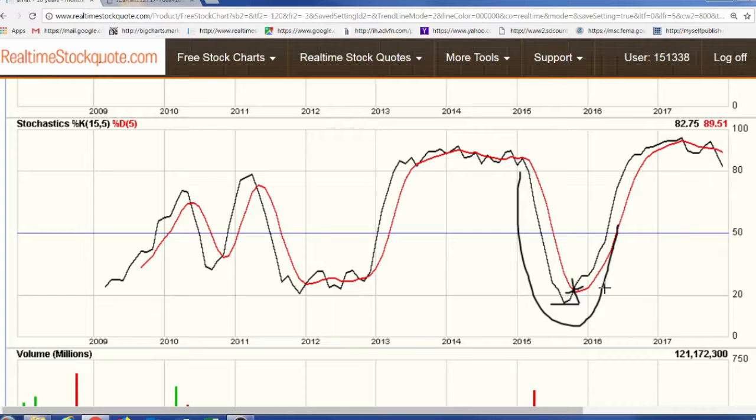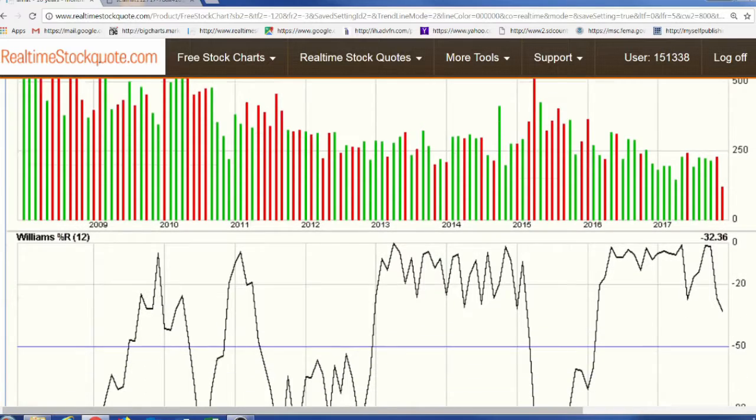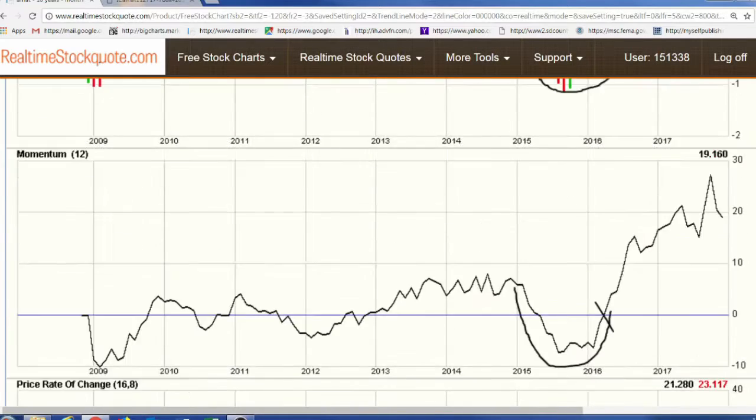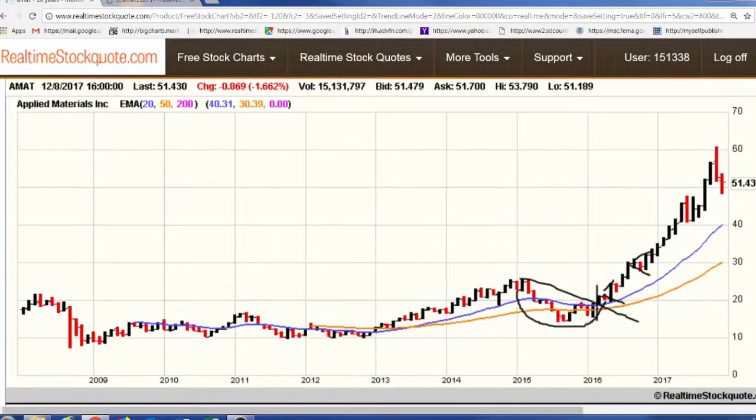Moving through here into the volume, not going to tell us much, but then the Williams is the same, perhaps, as the stochastics with a deep cup. And then the move through the midline at this point here. Going back on up into the price chart, we'll take a look there.